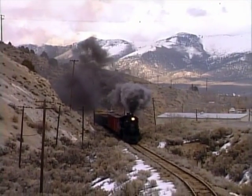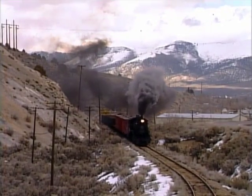Number 40 has returned to the engine house as number 93 continues on towards Ruth.